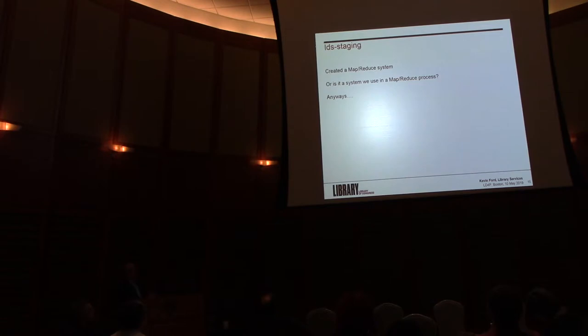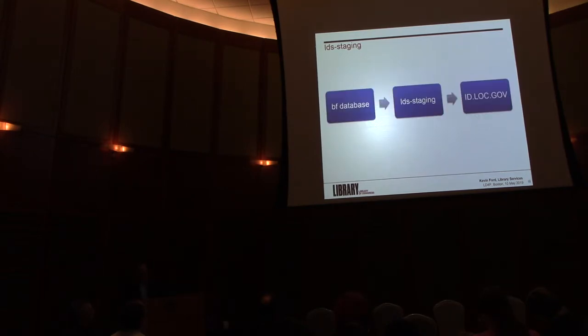How did we do this? We basically created a MapReduce system, or it's a system we use in a MapReduce process. To give it some kind of graphical representation, we take information out of the BIF database, which Nate was just talking about, and we copy it over into LDS staging. When we do that, we extract the unique values that we can identify in the BIF database and load them into LDS staging. From LDS staging, we then perform some additional normalization on them before we move them into id.loc.gov.